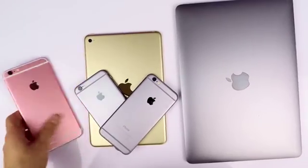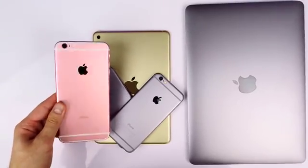And finally, moving on to the models, release date, and the price. In terms of color, it is going to come in the exact same colors as the iPhone 6S. So that means silver, space gray, gold, and rose gold, or pink. Same thing. Almost. Well, not really the same thing.